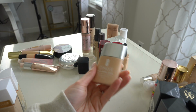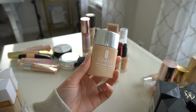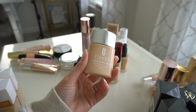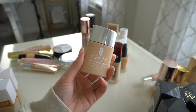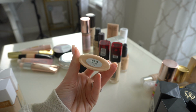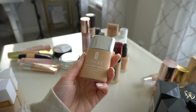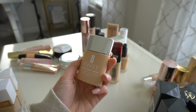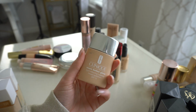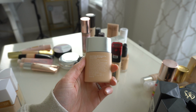Okay, this is the Clinique Even Better Glow Foundation. I actually do like this one. I never use it though, never use it. I got this quite a while ago. It does have SPF 15, which is nice. I have the shade Warm Neutral, which is Bone, and it's a very light coverage foundation. I would say it is light, maybe a very light medium, but probably more of a light coverage. The color is really nice for me though.